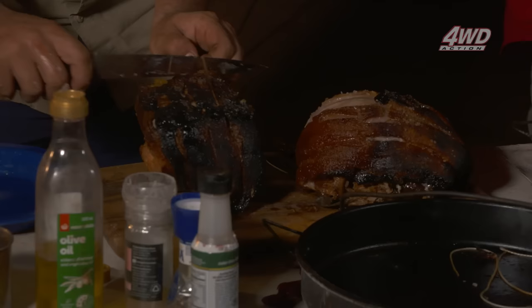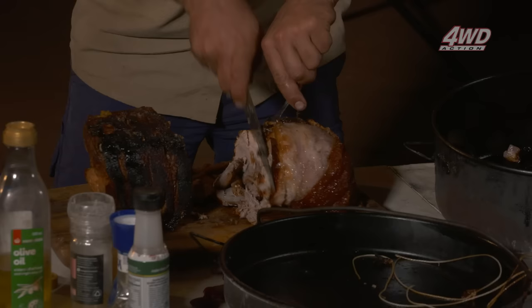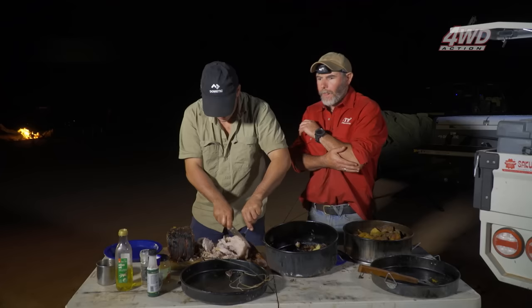One of the things I really love about a roast in any situation is it's really easy. Super easy. Look at that, mate. It's almost coming apart like pulled pork. All right, we're gonna get the boys in. Come on here.